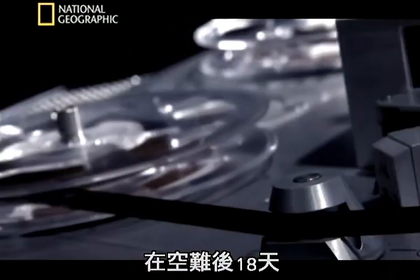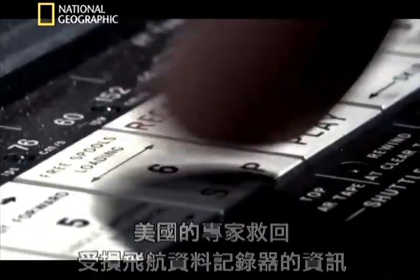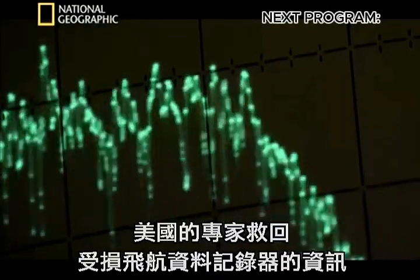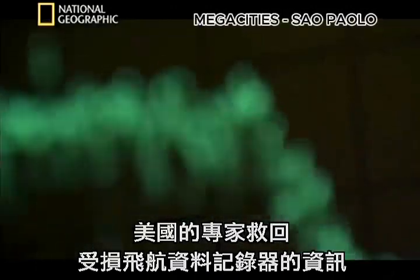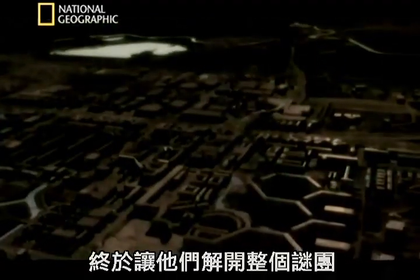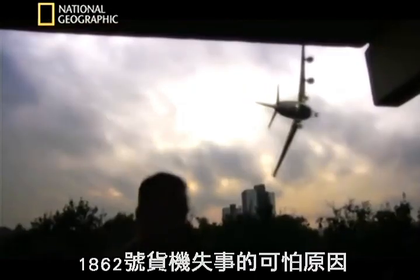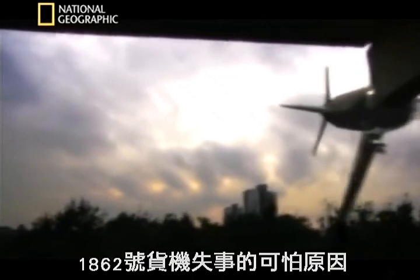Then, 18 days after the crash, the team gets some good news. Experts in the USA have retrieved the information from the damaged flight data recorder. The technical readings it contains prove to be the final piece of the puzzle. They reveal in chilling detail what finally downed Flight 1862.